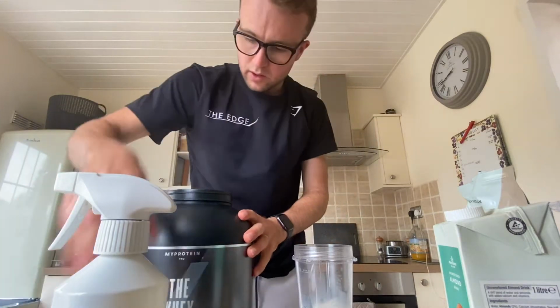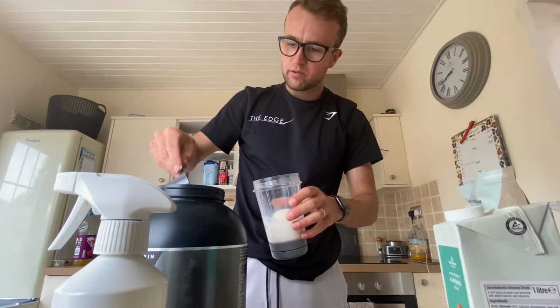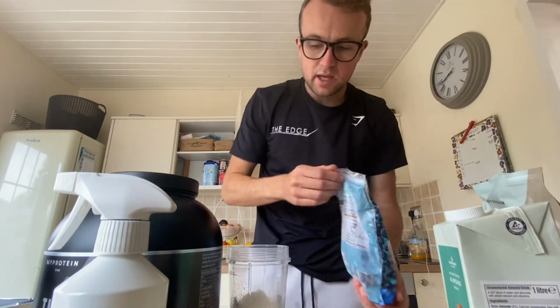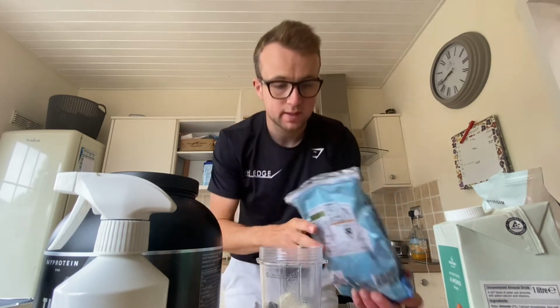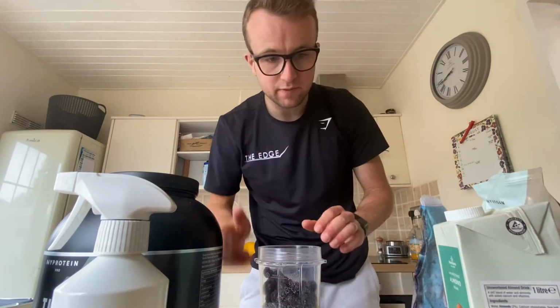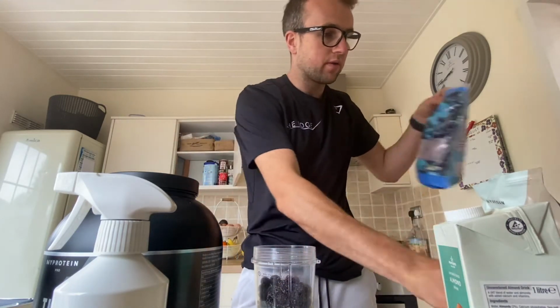Then you go in with your protein. I'm using just over a scoop of protein, about a scoop and a bit. And then basically you just top the rest up with frozen fruit, and that's it. Three ingredients: milk or plant milk, protein, and frozen fruit. Now, what people do wrong is they put too much milk to fruit ratio, and then it becomes too runny and it's not good enough.